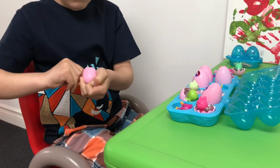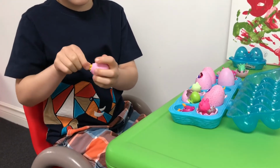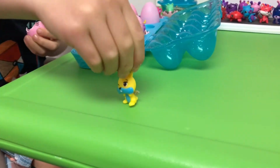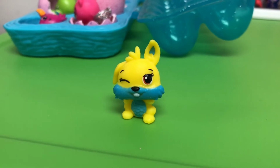No. I'm so sad. Me too. Ew, it looks like a daddy bunny. Oh my goodness, it looks like a bunny. It looks like a daddy bunny.